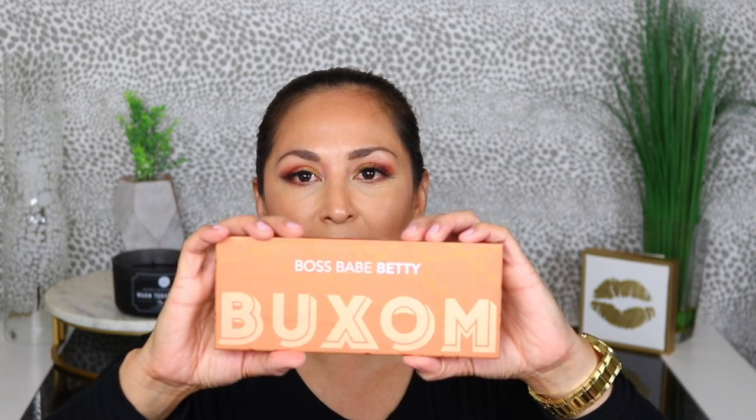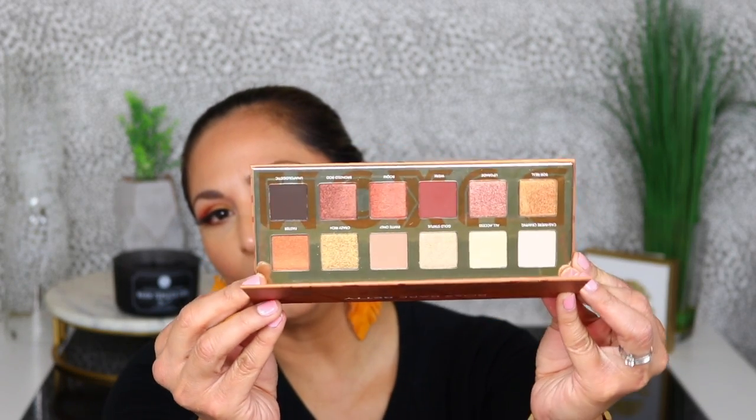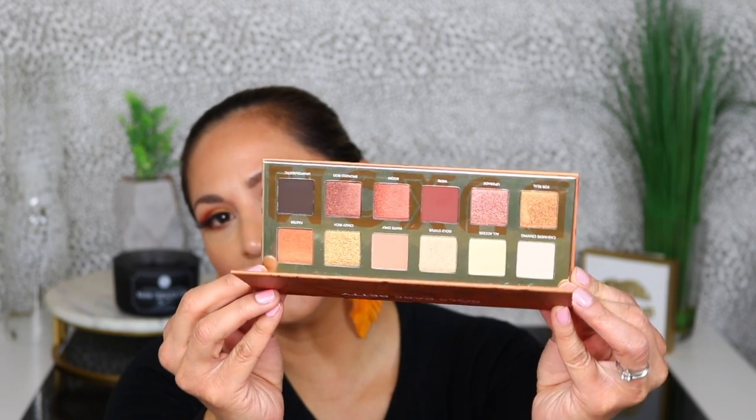This is the outside packaging, kind of like a cardboard type packaging. It comes with a mirror, and then these are the shades here. Really beautiful fall-like shades, and when I swatch them, they're super creamy. I might have had two or three Buxom palettes in the past, and I really do love them. I think I still do have them in my collection. So I wanted to try this one because when I swatched them, I fell in love with the formulation. It's just super, super creamy.